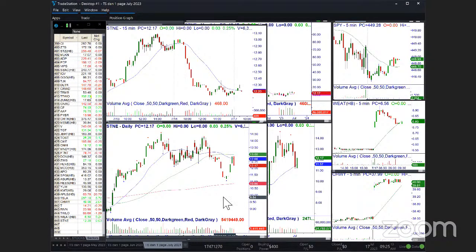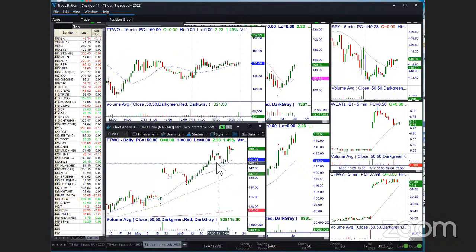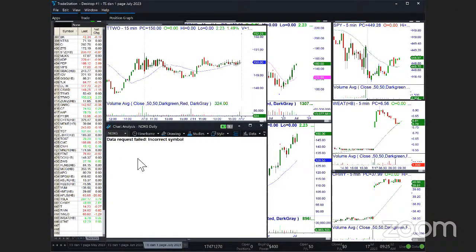I just had a T2 alarm go off. Oh shoot, I see one print up here at 152. Let's see, this is a little buy setup there. Jose, NDXG. That's a hard one to remember. Yeah, so NDXG is not correct.